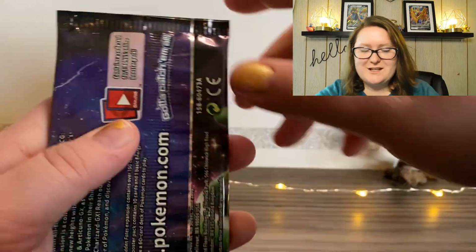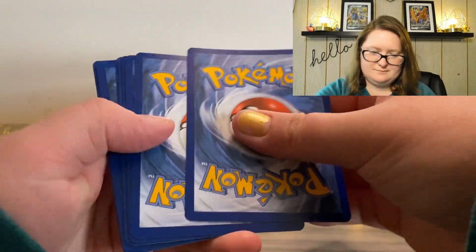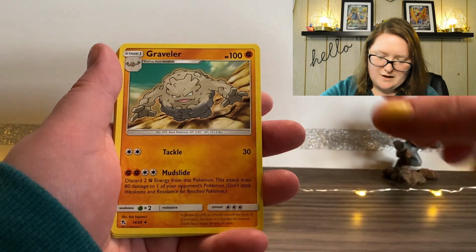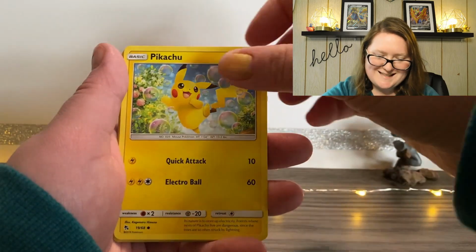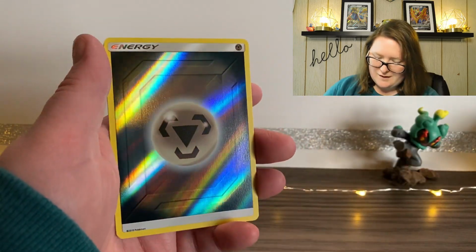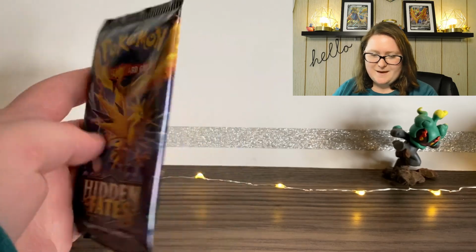Here's the next pack with a shiny Mewtwo on the front. And we're starting with a Fighting Energy on this one. Charmeleon, Graveler, Farfetch'd again, Voltorb, Pikachu, Ekans, Koffing, Paris, ooh, okay, cool, a holographic Metal Energy, and last but not least, a Golem. Here we are with the next pack.